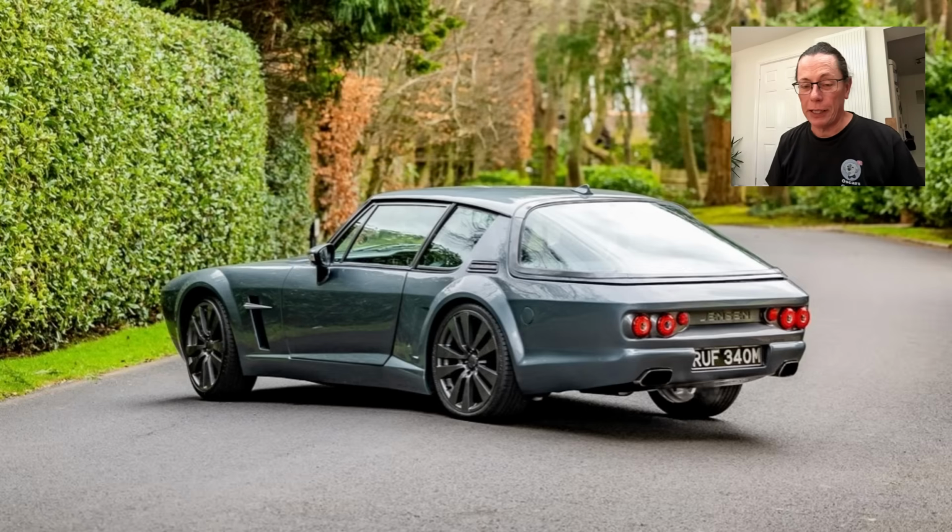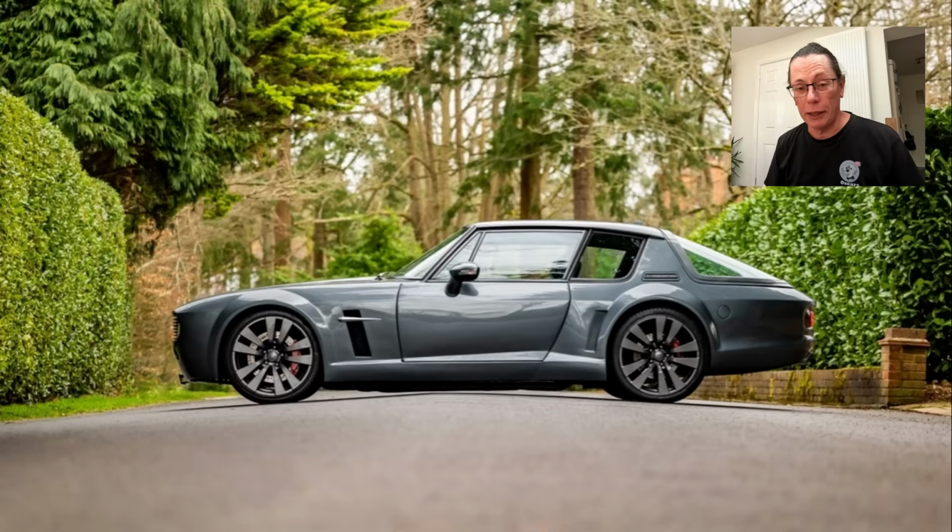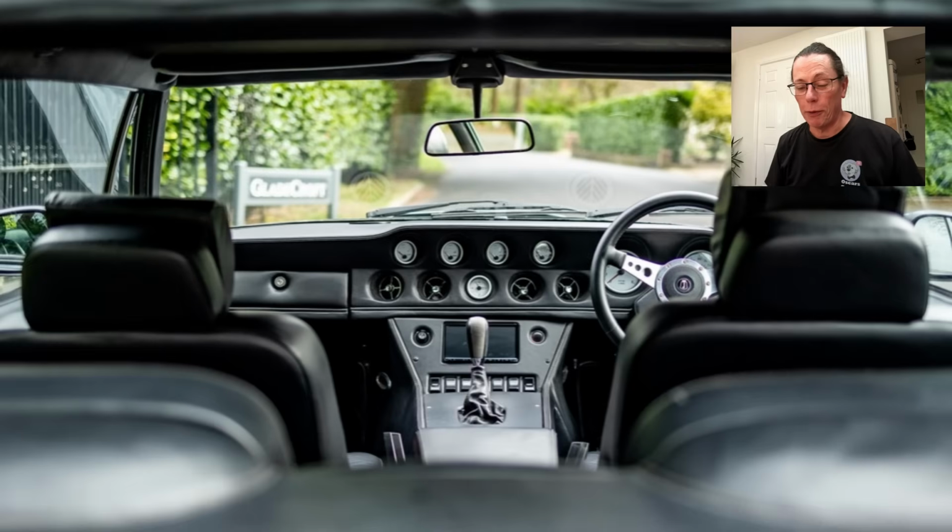It was done by the Valley Gas Speed Shop back in 2013, and they've recently serviced and recommissioned it, so it's ready and running for someone to use. It just looks right to me from every angle that you look at. I just think it is a really nice car.